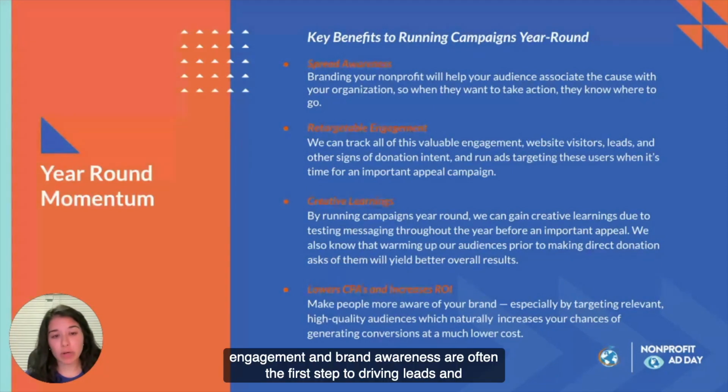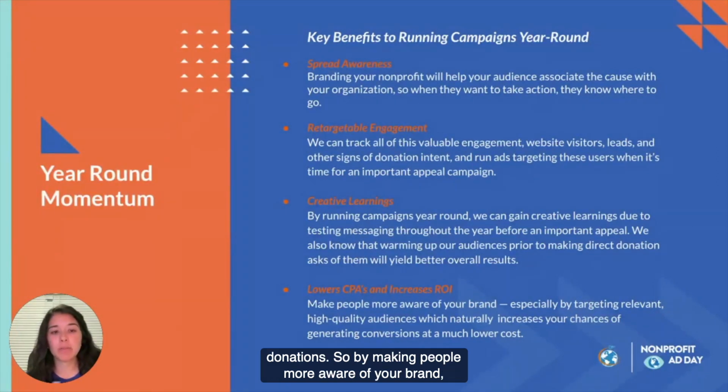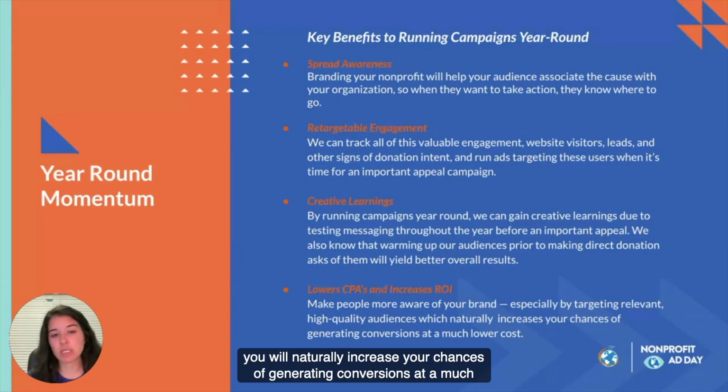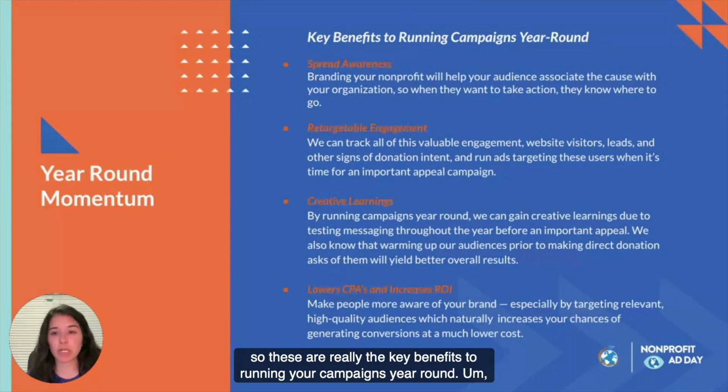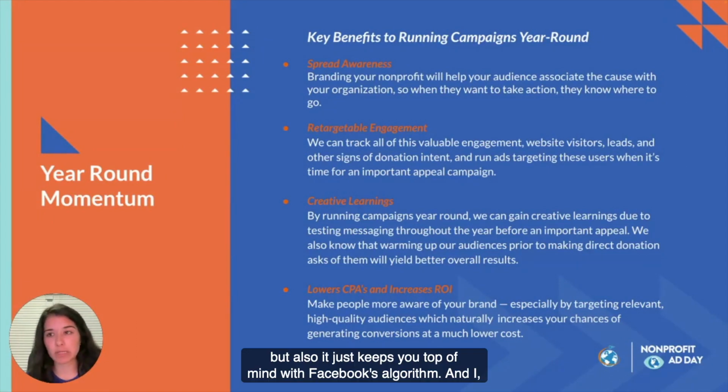Engagement and brand awareness are often the first step to driving leads and donations. So by making people more aware of your brand, you will naturally increase your chances of generating conversions at a much lower cost. So these are really the key benefits to running your campaigns year round, but also it just keeps you top of mind with Facebook's algorithm.